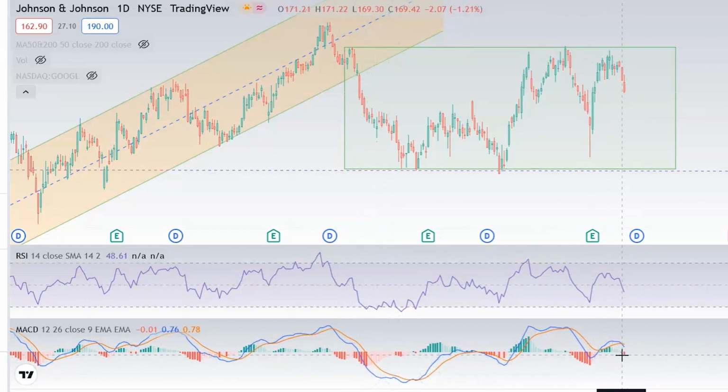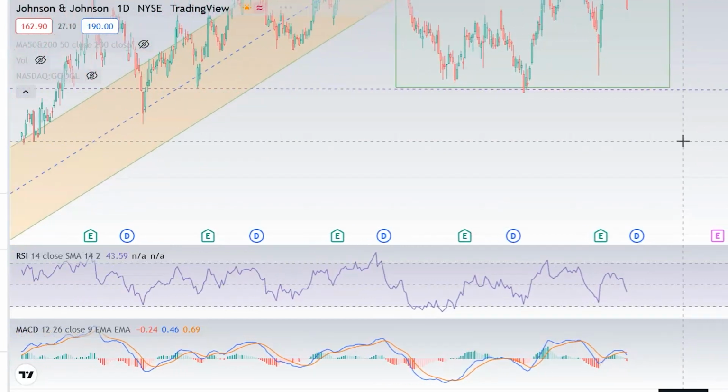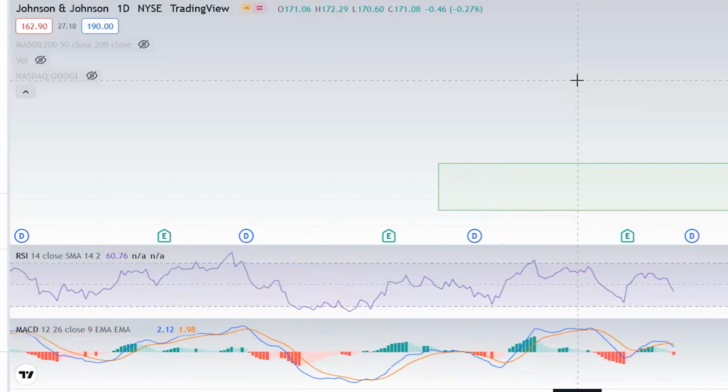So we got a little red here. That thing could grow potentially. This could come back down, retest this area. 156 is my thought. I'd watch there for a potential bounce. Now, as you know, you might think I'm crazy, but my buy price for this stock is all the way down here. So that's the way I'm looking at this.